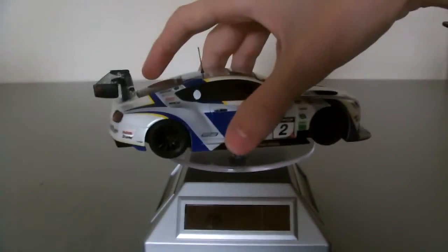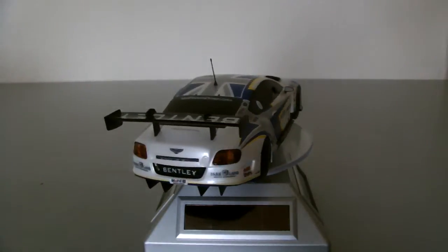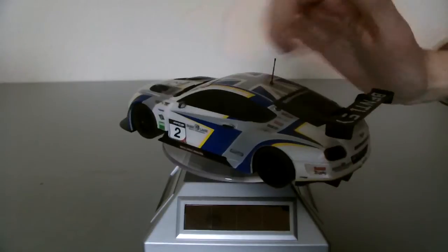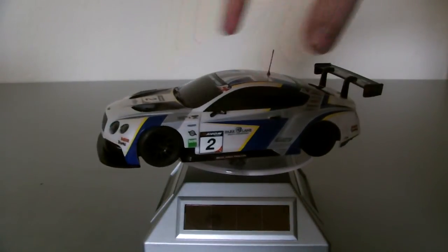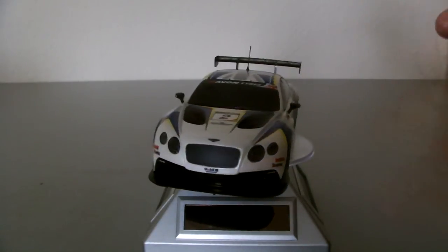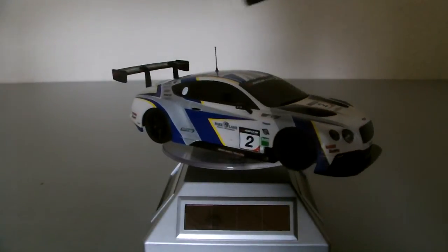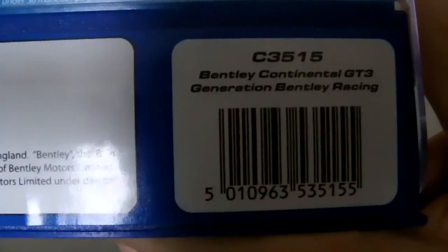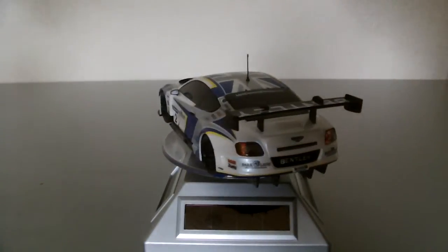There's the 60-second change thing. That means they don't make one whole mould of a car that they constantly spray over, like they used to. They have the bodywork mould, the glass mould, and the cockpit mould, and they have them all painted in their own separate little stages. And just so you know, if you want to go and look for this car, the product code is C3515, and it's the Bentley racing car.